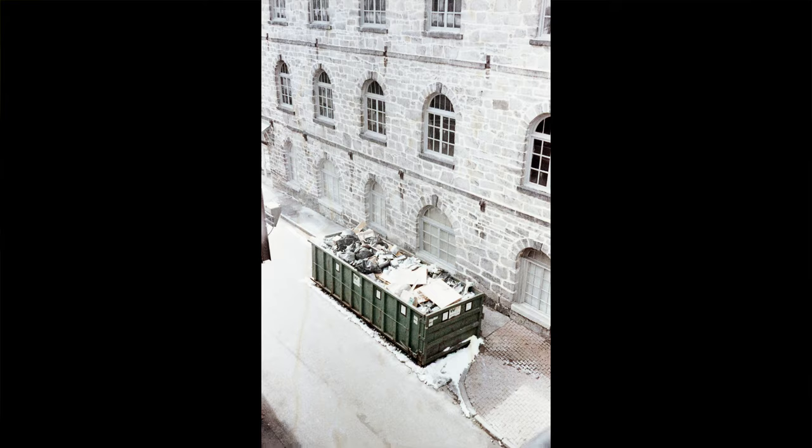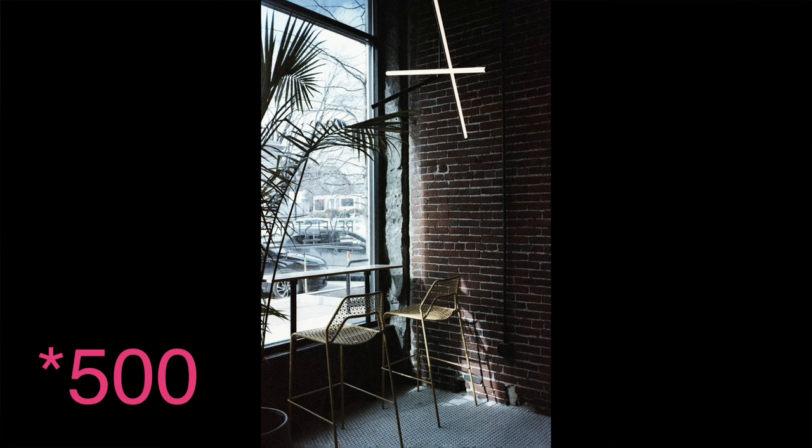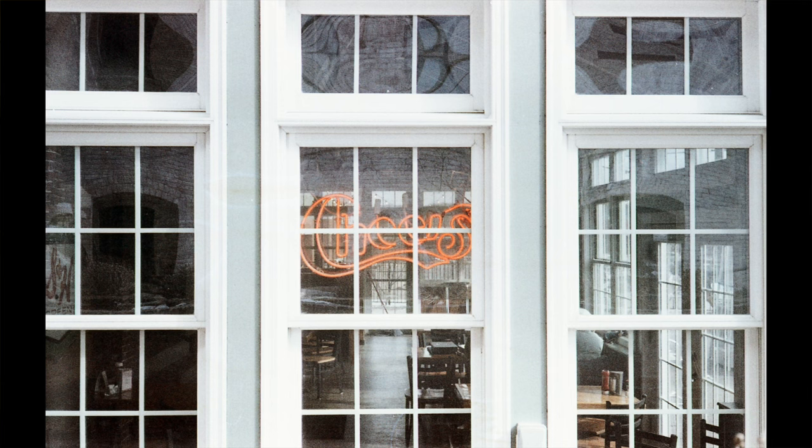So I'm just gonna show you a few of the samples here. I really like how they came out. I didn't overexpose them. I shot them at 400, but I think I scanned them a little lighter. If you scanned this somewhere else or a lab scanned them, they would be a little bit darker, bringing down those highlights a little bit, but I actually really like the look.